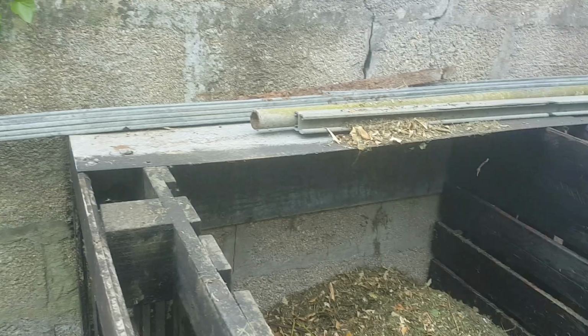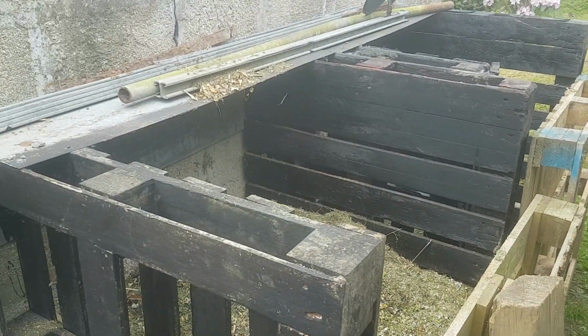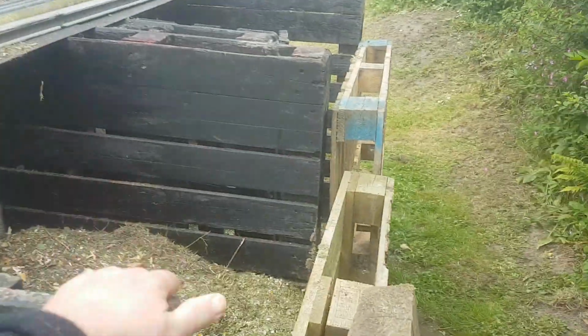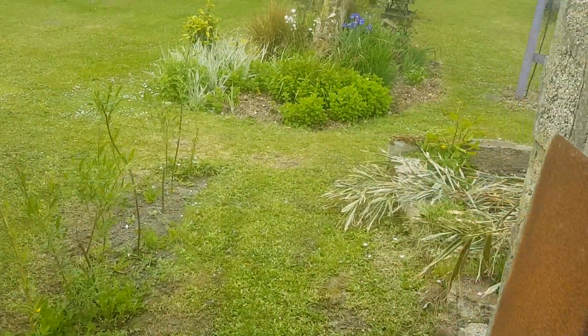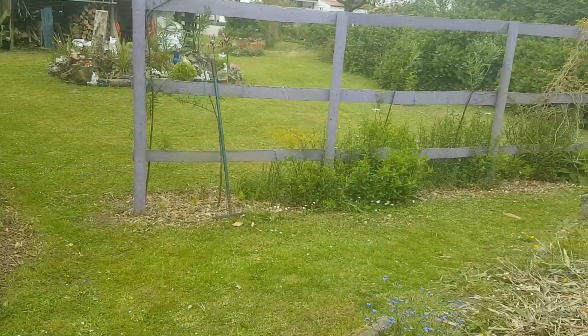But yeah, really nice use of pallets, and that's really strong as well. It's not gonna go anywhere. I can't even move it. Putting 4-inch screws through the whole lot was probably a bit of an overkill.